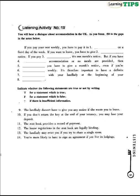What about monthly payment? If you pay your rent monthly, you usually have to give 1 month's notice. But if you have furnished accommodation or you don't get any meals, then legally you have to give 1 month's, even if you're paying weekly. So it is really important to have a definite arrangement with your landlady at the beginning of your tenancy, so you know the exact amount of notice you have to give. The same applies to the landlady if she wants you to leave. She has to give you either a week or a month's notice, whatever she decided.